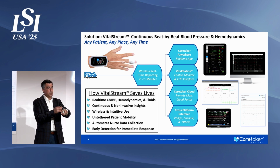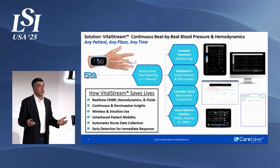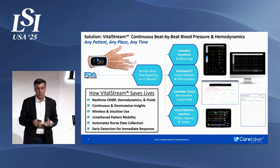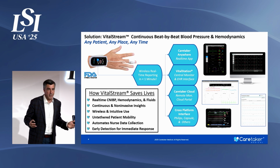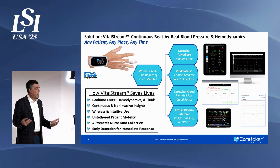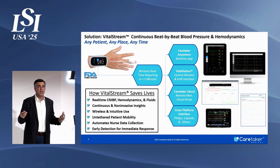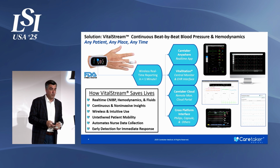So nurses can put this on, push go, and 60 seconds later they're monitoring continuous blood pressure. That's a blood pressure reading every time the heart beats. You think your blood pressure is 120/80, and it might be right now. Now it's not anymore, because you're designed to constantly be changing, and your baroreceptors are constricting and inflating your vessels so that you moderate your blood pressure so that you don't faint.